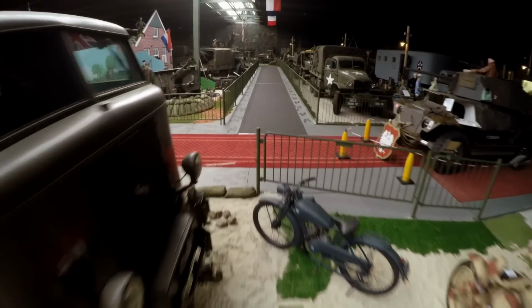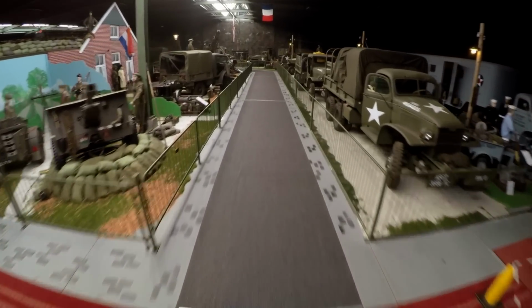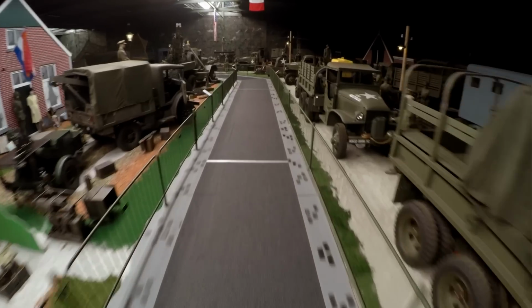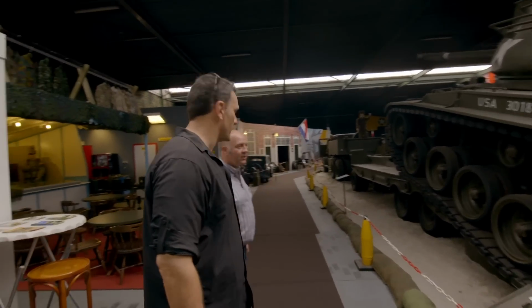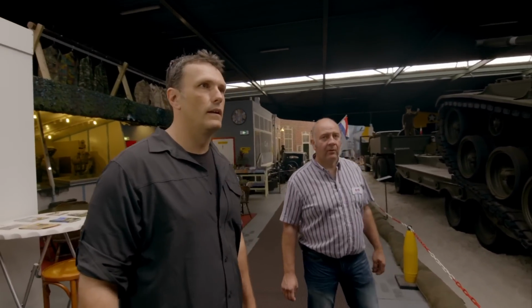As soon as we walked in, I couldn't believe what I had seen. This place was massive inside, and there were vehicles of all types. Some I had never seen before. I'm stunned. All this stuff was found in the area, mostly. Roughly the stuff of what we have here was found here in Groningen.